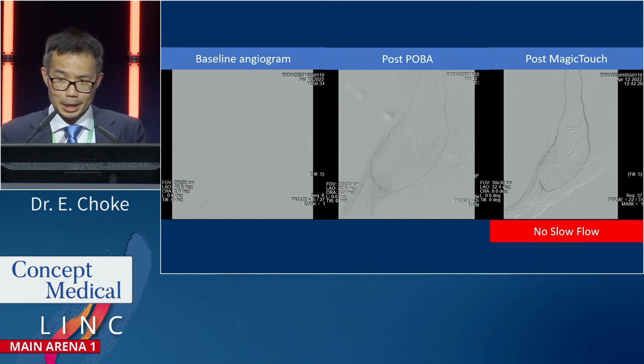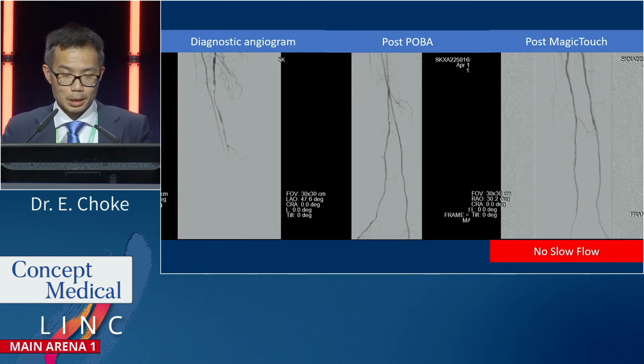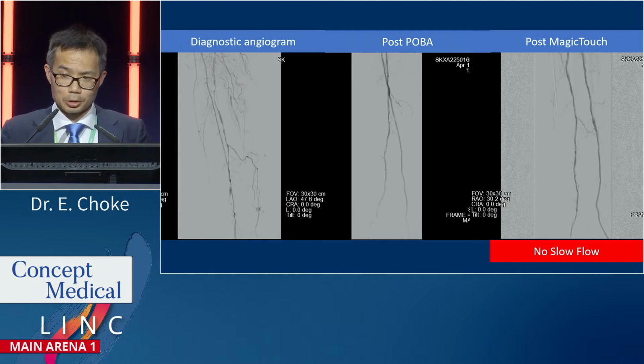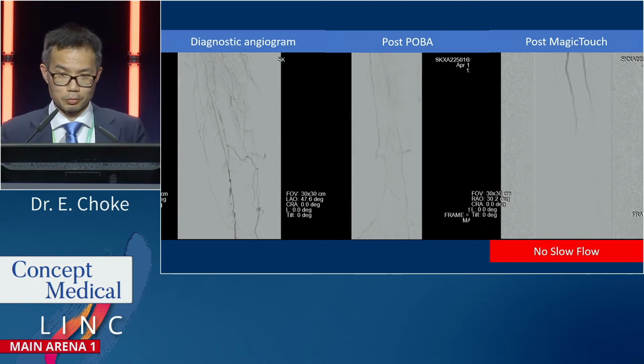And following application of the Magic Touch PTA, you can still see that the flow down the PTA to the plantar arch remained brisk with no evidence of slow flow phenomenon. More proximally, you can see that post-POBA, there was reasonable flow down the peroneal artery and down the PTA. And post-application of the Magic Touch sirolimus-coated balloon, you can see that the flow down the PTA remained brisk with no evidence of slow flow phenomenon.